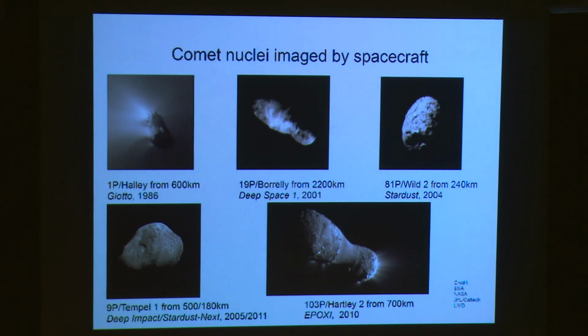So just to put Rosetta in perspective, we had a lot of very nice, wonderful spacecraft missions in the past that observed comet nuclei. And this is a sample of different objects that have been observed close up by spacecraft. Now, all these spacecraft experiments were flybys, so they went by very quickly, making observations essentially during a few hours, and they came to within a distance of several hundred kilometers of the object, which means that the resolution is not that high.